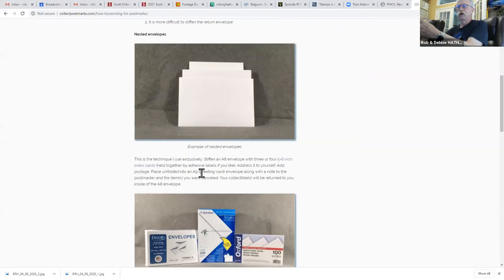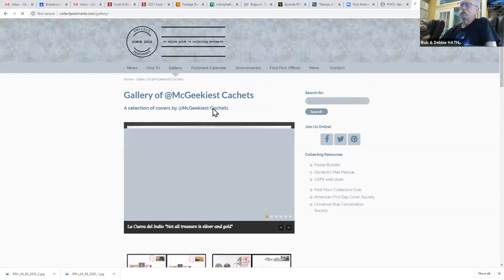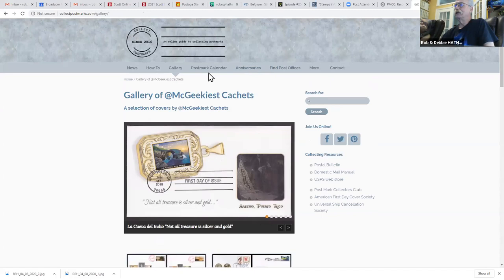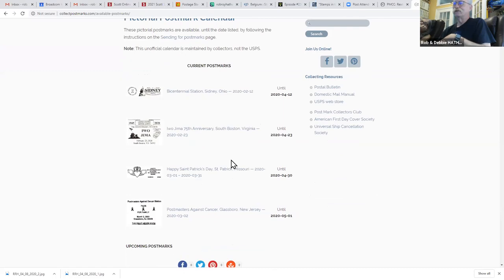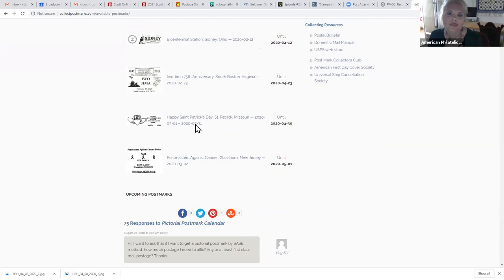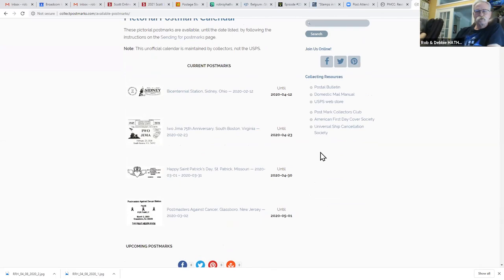I'm going to jump back to their gallery so you can see what I'm talking about. First day covers, that's one of them. But here's the calendar. Every month, there are dozens of these that each child could get, though right now there's not dozens. It must be COVID-19 killing all the stuff. Upcoming postmarks, okay. Well, there's usually several dozen out here every month. And there'll be a topic.